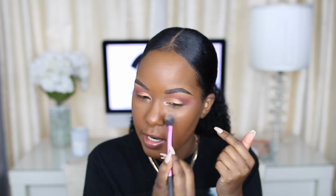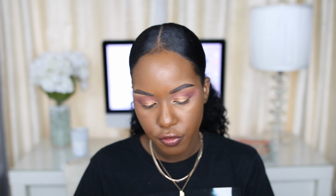Oh yeah, Adorn left a lot of fallout under here. Like I look like I have highlighter on. Now I'm just going to do my concealer and go back to my eyes, because obviously I'm not done with them yet. I'm going to be using a new concealer. This is from Bobbi Brown. This is the Instant Full Cover Concealer in the color Almond.